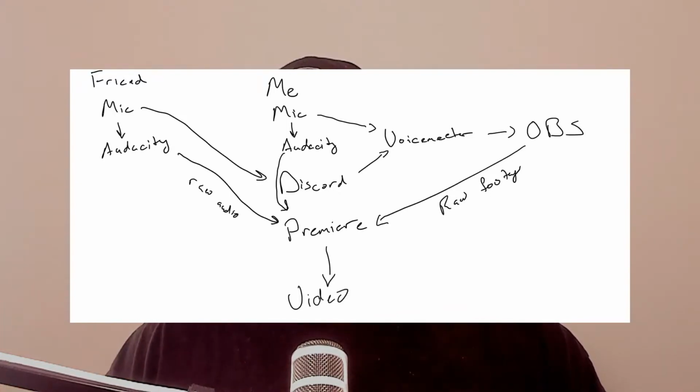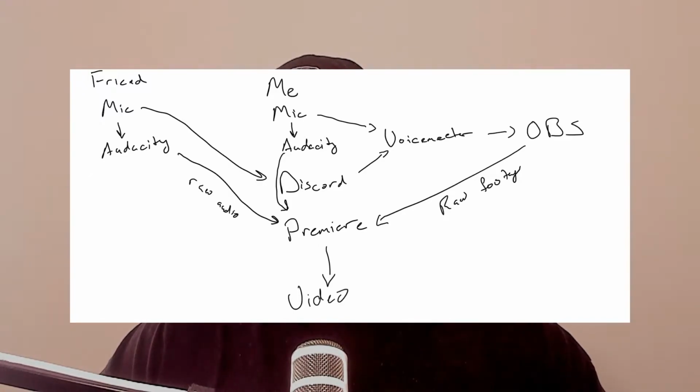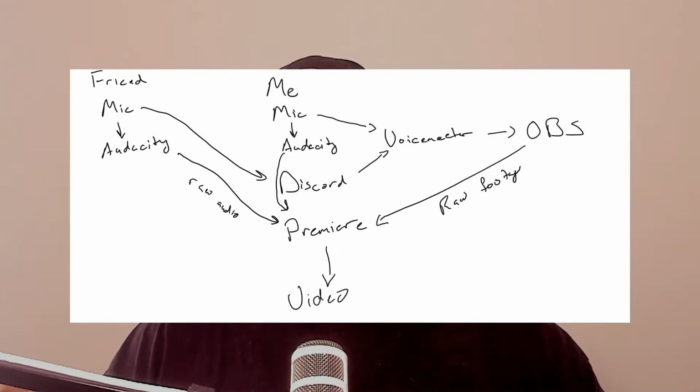I then took those files. I had him send me his MP3 over. I took his MP3, my MP3, and the MP4 that I recorded from OBS and imported them into Premiere. I then highlighted the files, clicked the sync, and synced it to the audio file that was in the MP4.